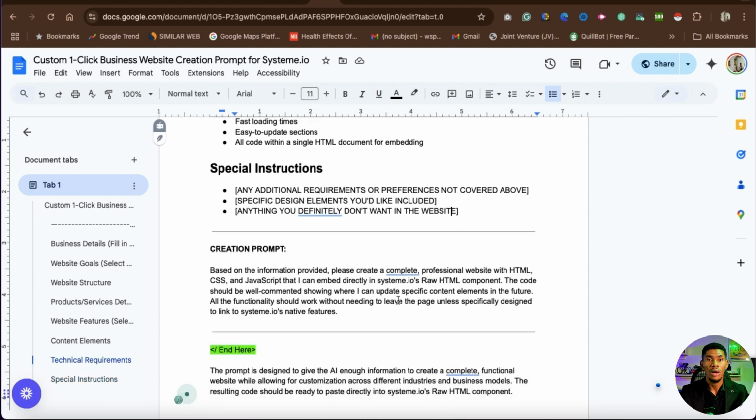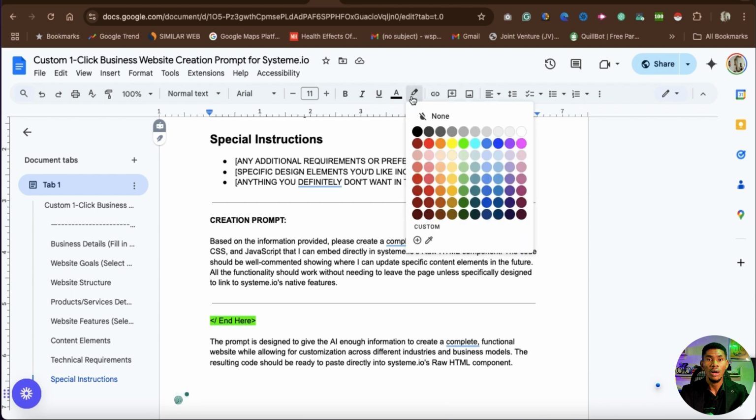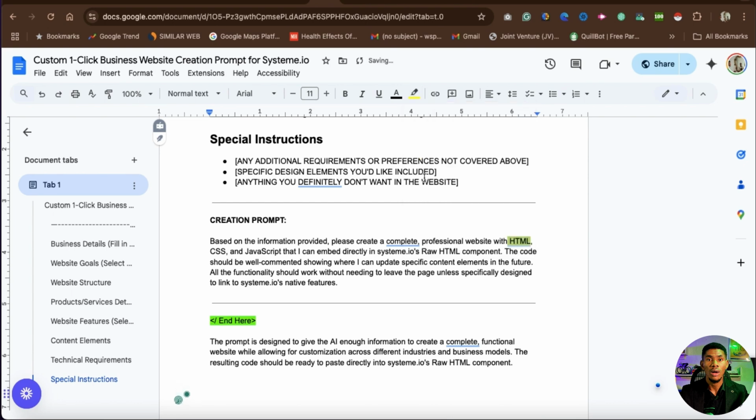A very simple prompt, just 4 lines. This is the prompt. And the prompt reads, based on the information provided, please create a complete professional website with HTML, CSS, and JavaScript. Listen, this thing here is very important. It has to be HTML, CSS, and JavaScript. Because anything outside of this, you will have problem with Systeme.io, right?